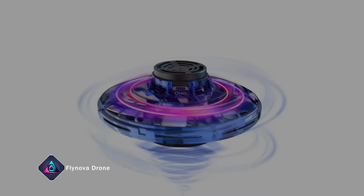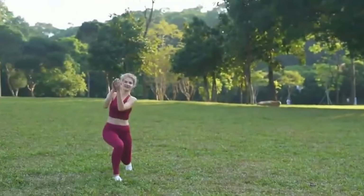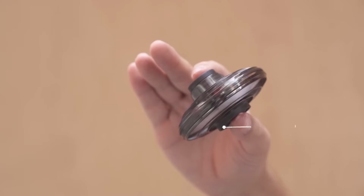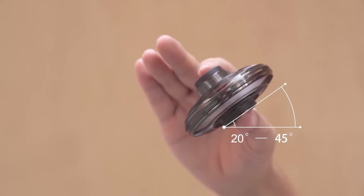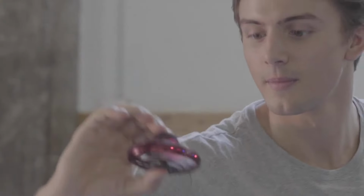Flynova Drone. The Flynova Drone is a spinning, hovering gadget that performs tricks and high-speed maneuvers in the air. It features motion sensors that enable different flight paths based on throwing speed and angle. The drone charges in just 20 minutes via USB and can be used for fun stunts and creative flight tricks.